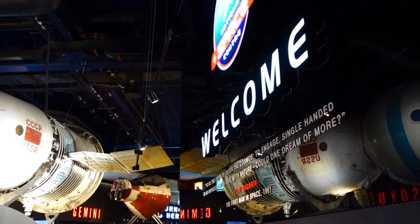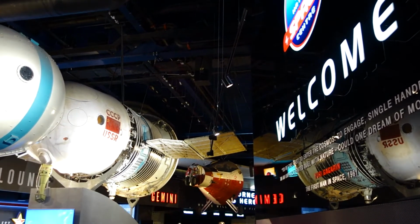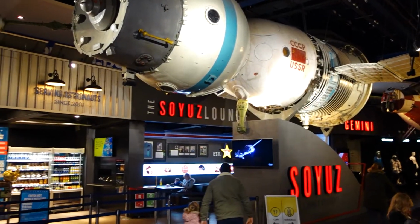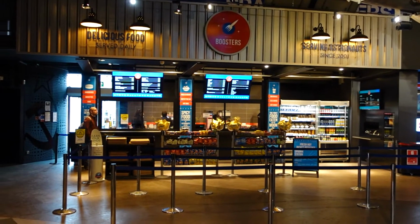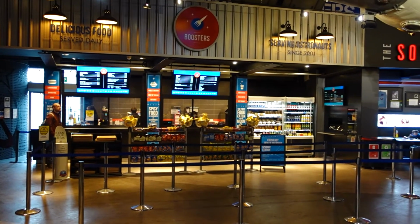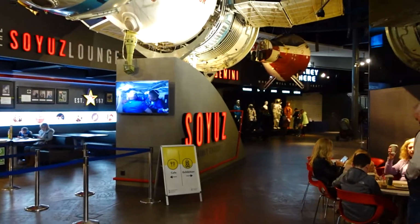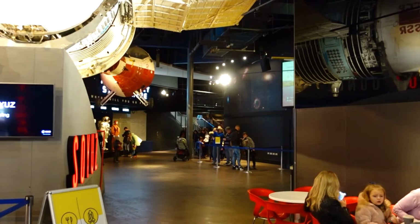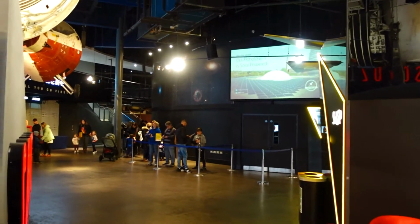So when you first come into the Space Centre, there's this amazing entrance hall with this big Soyuz capsule. You've then got this little cafe restaurant with some seating, just selling teas, coffees, little snacks, things like that. And then it just opens up ahead of you. There's a Gemini spacecraft. I can see some spacesuits over there. And this is the planetarium right in the centre, just here.